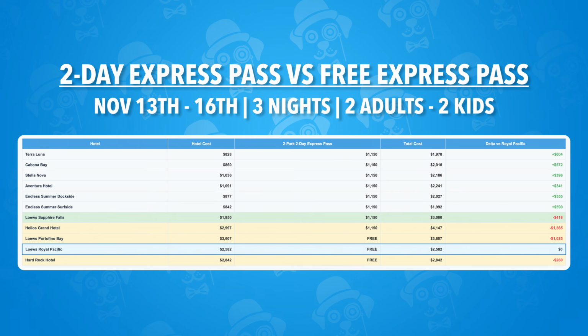So for Terra Luna Resort, it is coming in at $604 cheaper. For Cabana Bay, it's coming in at $572 cheaper. For Stella Nova Resort, we are at $396 cheaper. For Aventura Hotel, we are at $341 cheaper. For Endless Summer Dockside, we're at $555 cheaper. Endless Summer Surfside, we're at $590 cheaper.